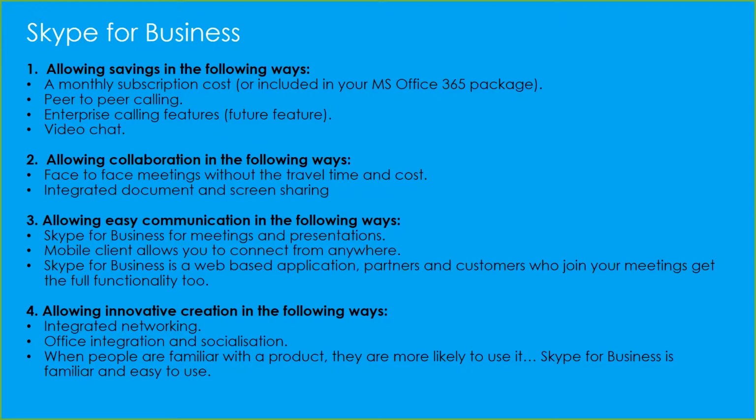Allowing collaboration in the following ways. So as I said, speak face to face with one or more people over Skype, so you can do a weekly sales meeting with people regardless of where they are, not dragging them into the office at 7 a.m. to make sure everyone's available at the same time. And you can also do presentations.